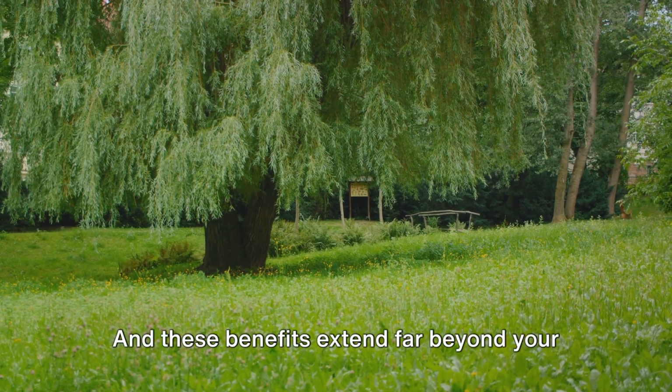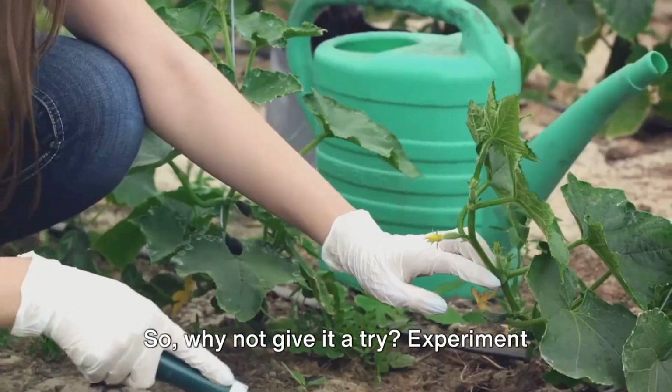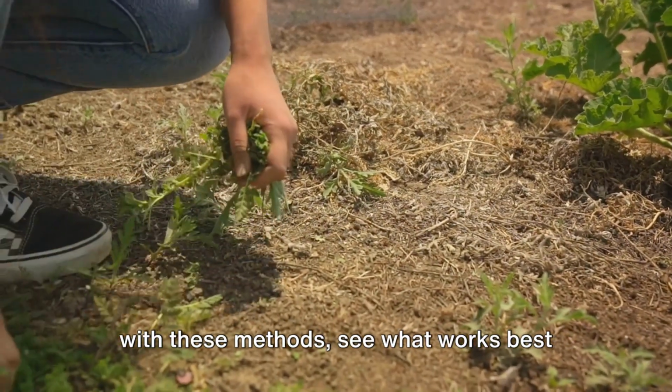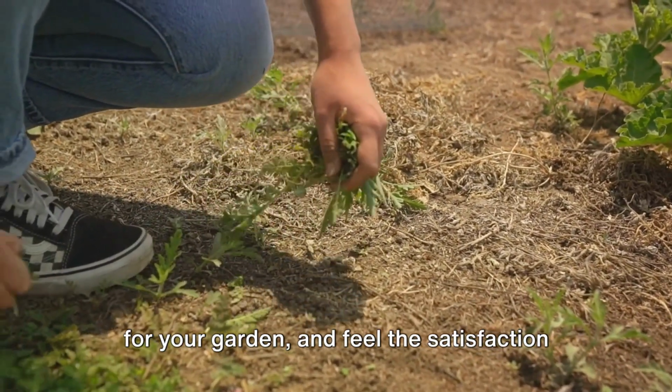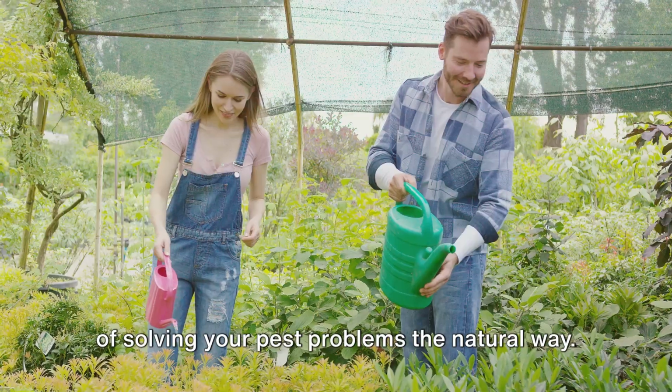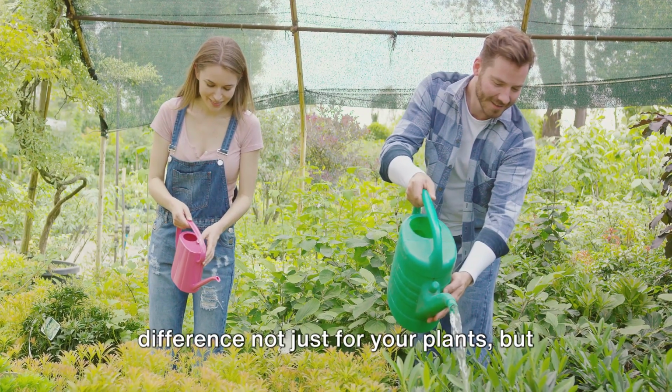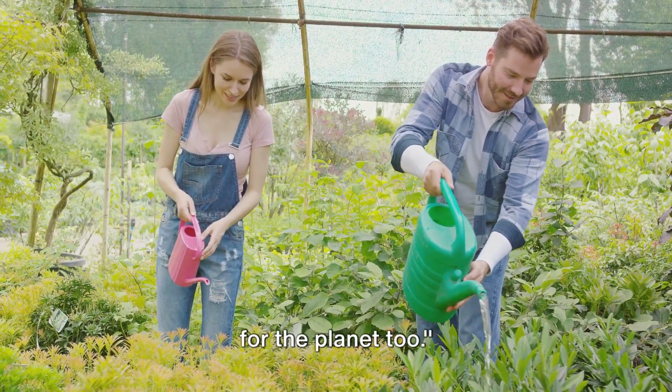And these benefits extend far beyond your garden's borders, so why not give it a try? Experiment with these methods, see what works best for your garden, and feel the satisfaction of solving your pest problems the natural way. So step into your garden with confidence, knowing you're making a difference not just for your plants, but for the planet too.